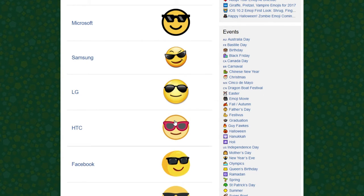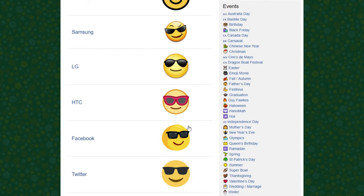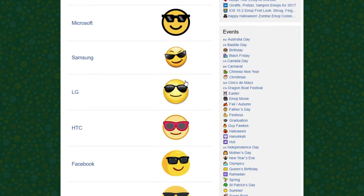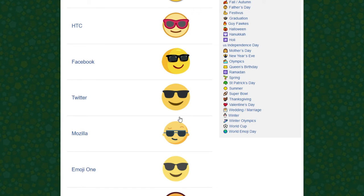Doesn't look really cool. HTC's is awesome. I love the red sunglasses. That's different. It's vibrant. It changes the game. They know what they're doing. Facebook's looks lame. I think it just looks like a 3D version of the other ones. Twitter's looks bad. Twitter, I don't like the way the sunglasses look.